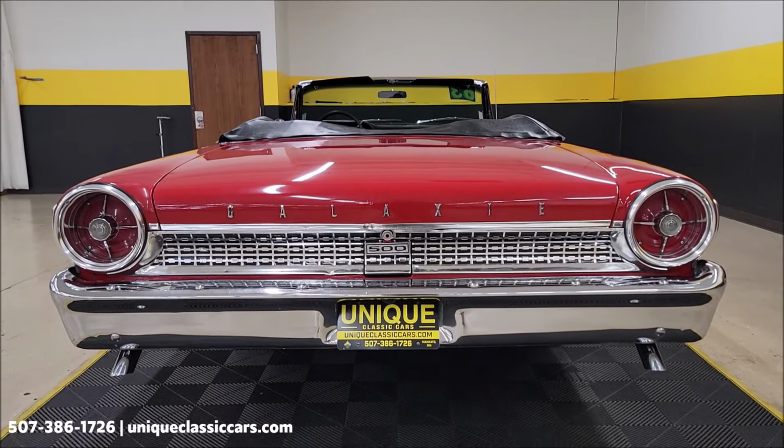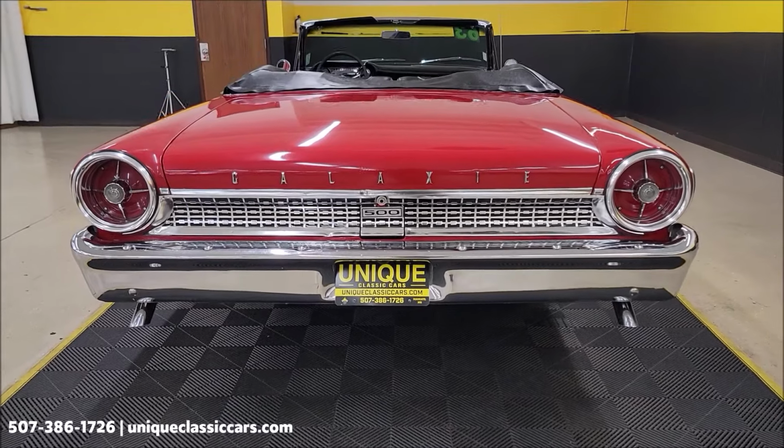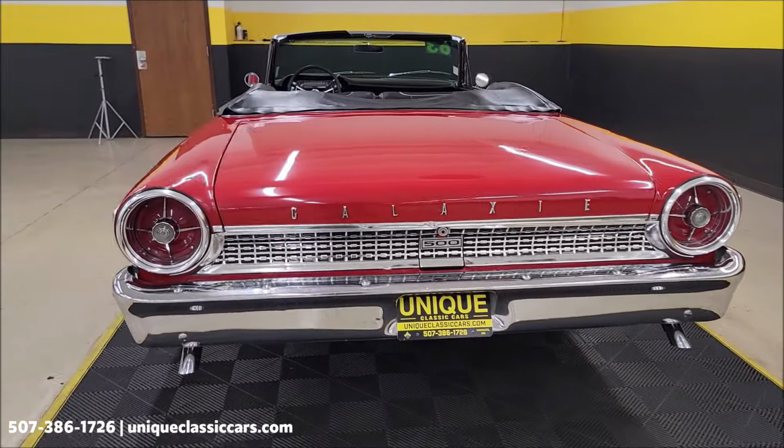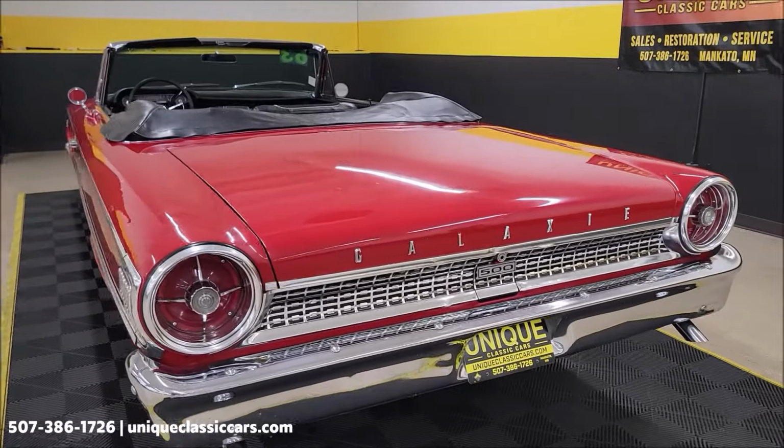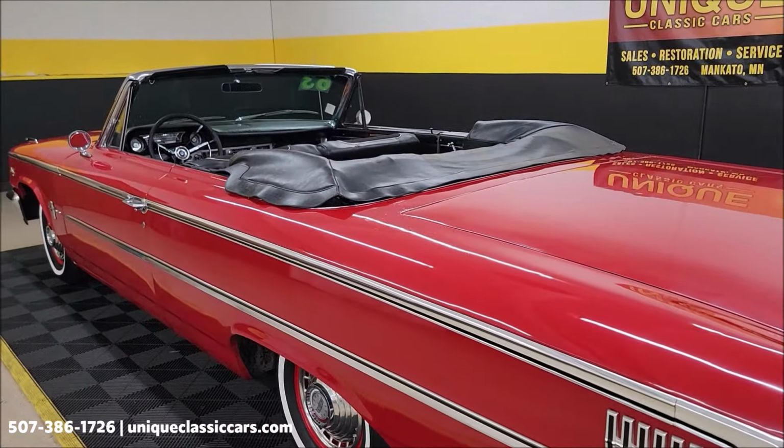Real deal Galaxie 500 is a 76A body code. You can also tell by the VIN number. And this would have originally come with a 289 underneath the hood, as well as a Cruise-O-Matic automatic transmission.